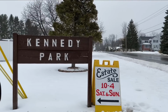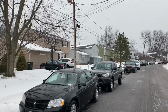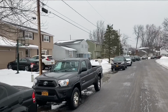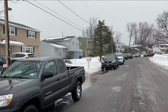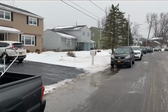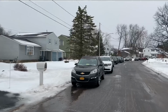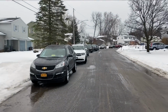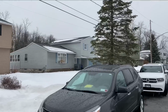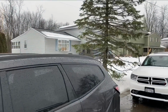Okay, here we are, right at the second one, right down the street here. All right, so that gray house there, that's the one that we are gonna hit up here. This freezing rain is annoying, makes it a little more challenging to get around, but anyway, you can see here we've got a bunch of cars lined up. This estate sale started at 10 o'clock and it's 11:55, so see if anything's left.